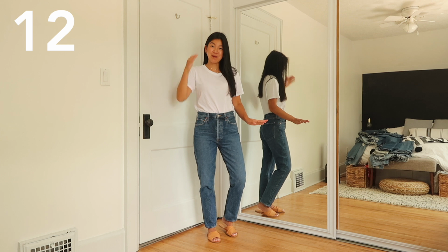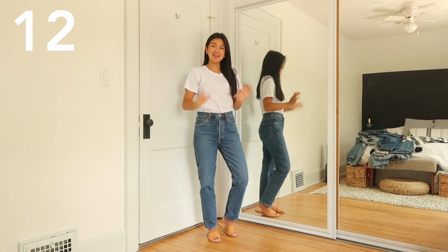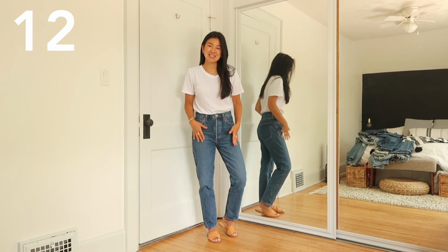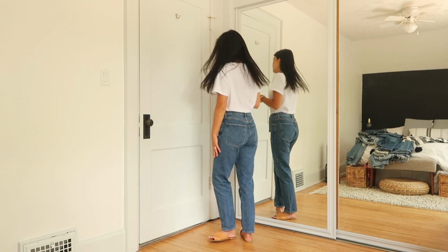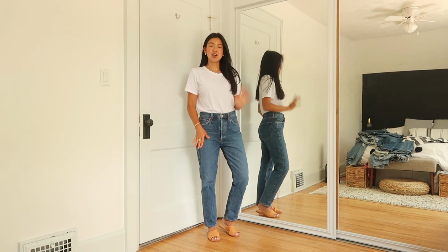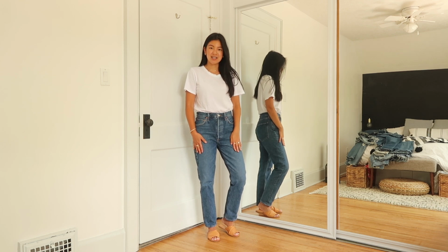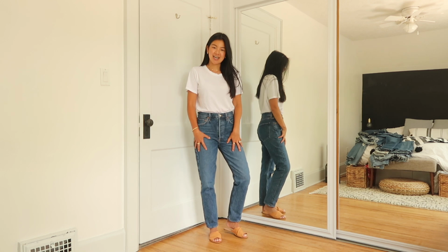So these ones were actually my first pair of AGOLDE jeans. I got them I think almost 2 years ago now. These I think are the Jamies as well. The AGOLDE jeans don't actually say the style name on them, so that's tricky, especially if you've had your jeans for a couple years. These ones are 99% cotton and 1% elastane, so they are a little bit of a different feel, texture, and style.